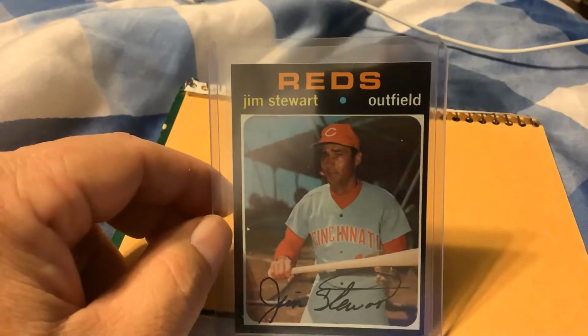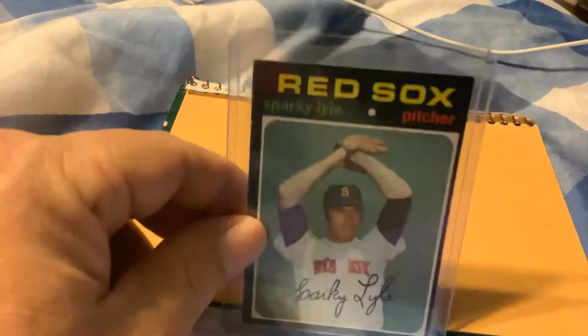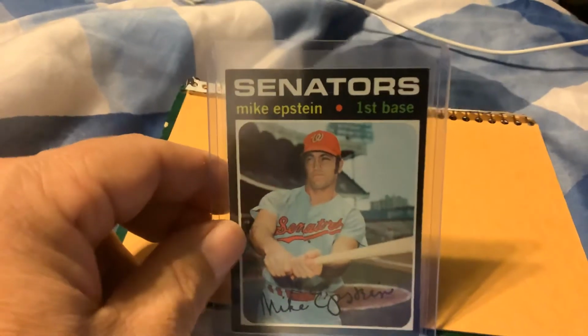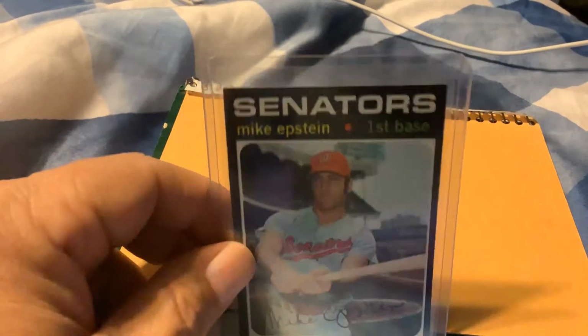Jimmy Stewart. That is a short print. Bobby Floyd, that's also a short print. John Matlack, rookie, that's also a short print. Sparky Lyle. Richie Allen with his 1 year with the Dodgers. It's also a short print. Mike Epstein, short print, Senators. His nickname was actually Super Jew. That's what they called him.